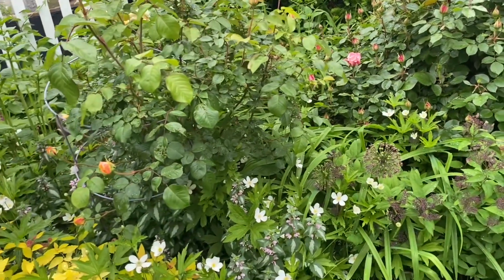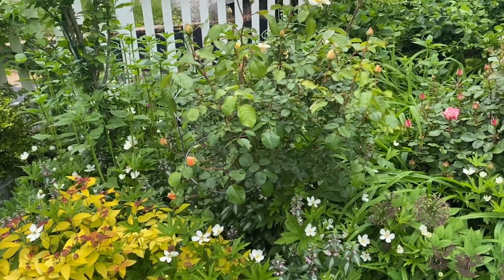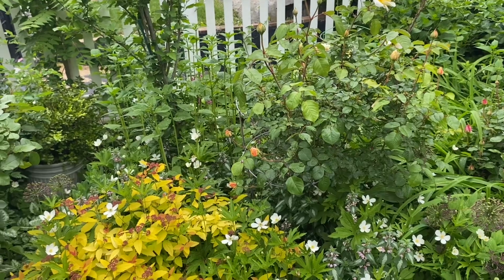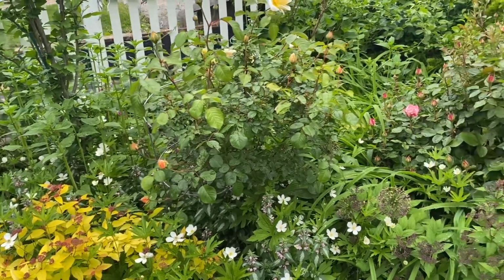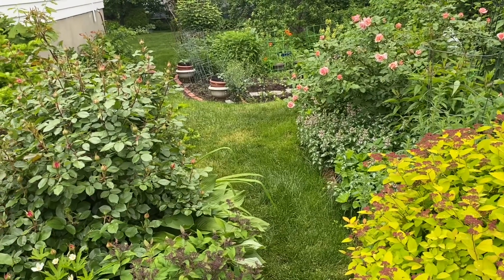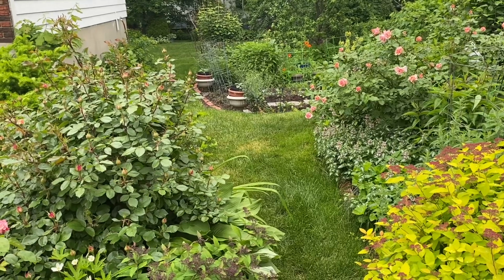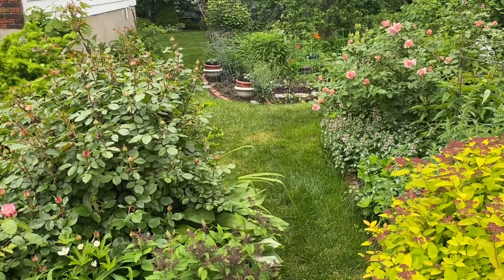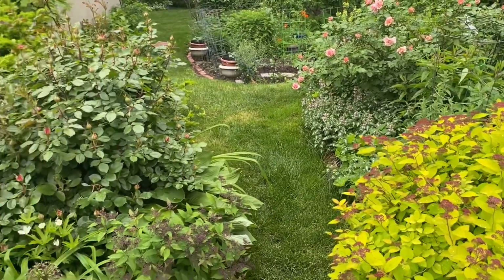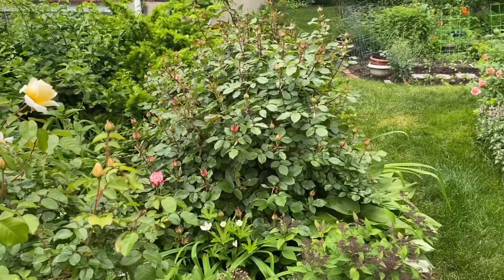And I just really love how this side of the bed looks right now for this last day of May. This is the last day of May, May 31st, and we just had some rain in the morning, and now we are here, and it is just very beautiful with the roses opening up in the garden.